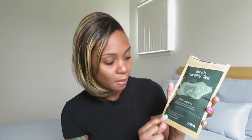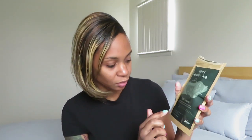And it contains antioxidants, folic acid, and vitamins A and C. It's natural reproductive support and quality ingredients for a delicious taste. They didn't lie with that one. So there's 10 bags in this package and there's 5 grams per bag. So there's enough to make a cup of tea, clearly. So this is from Mira.